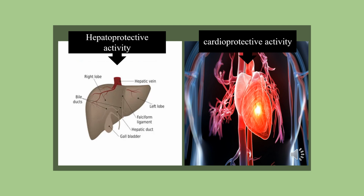And then the cardioprotective activity. The Terminalia chebula extract pre-treatment was found to ameliorate the effect of isoproterenol on lipid peroxide formation and retained the activities of the diagnostic marker enzymes in isoproterenol induced myocardial damage in rats. Its pericarp has also been reported to have cardioprotective activity in an isolated frog heart model.